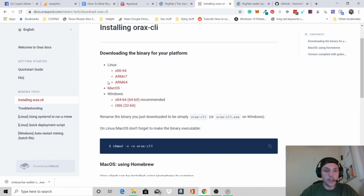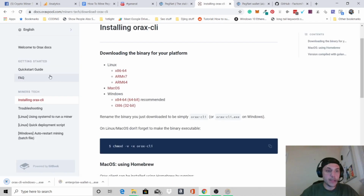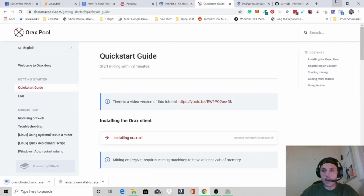They do have the Linux version, the Mac version, and the Windows version. I'm actually on Windows, like I said. So for Windows users, this is going to be pretty much exact. I imagine that the other operating systems are going to be very, very similar. We're going to download what's recommended, the 64-bit miner. So download that. Go back to the Quick Start Guide.